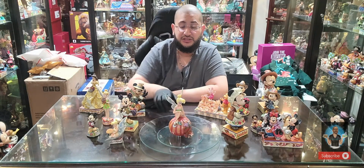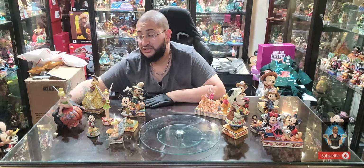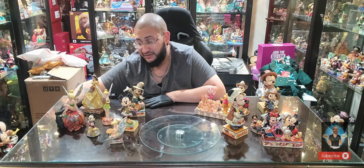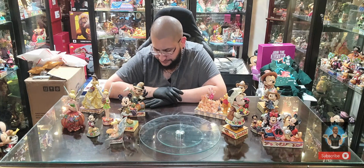This piece initially retailed for $60. It has become very rare to come across, and she goes for about like $200 now on the secondary market. If you're lucky, you may get her for like $160, $180.